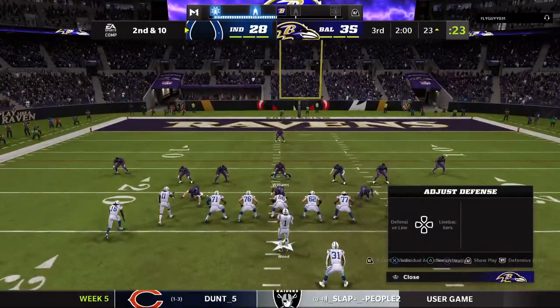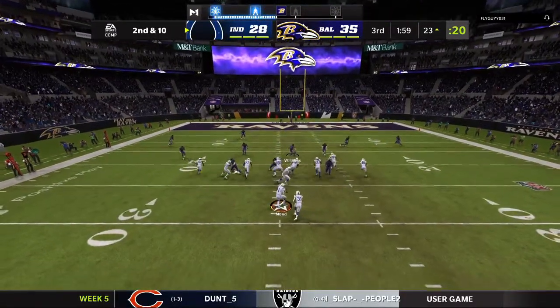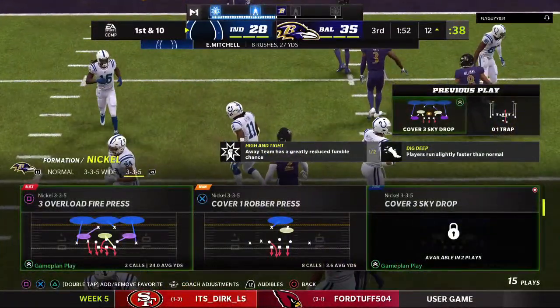Third quarter on a Monday night with a 2nd and 10 coming up. And they'll run on the inside handoff. And down inside the 15, shy of the 10.